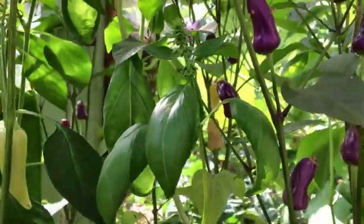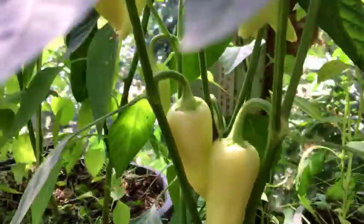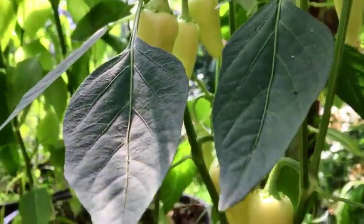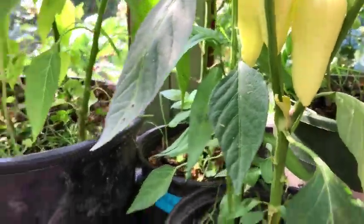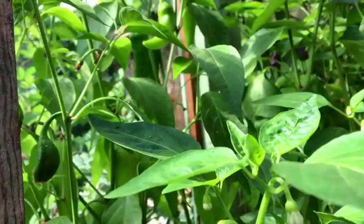So the next color will be orange, and then we'll see red. And then here's these ones, which I figured out have to be the Santa Fe Grande, but they're not very big for a name like Grande, and I haven't picked any yet, but I'm pretty sure this is the final color they get. So I think I'm going to pick a couple of these bigger ones and try them here today. So some more Marconis here, and then the jalapenos from Ellen. So it's all doing good.